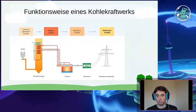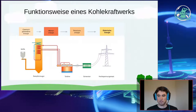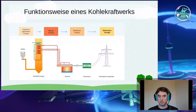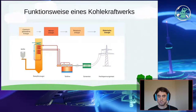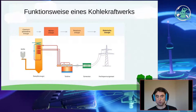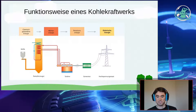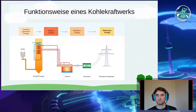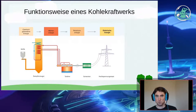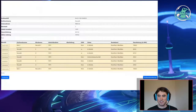So back to the power plant data, plantwatch.de, how does a coal power plant work? Coal is being ground, then burnt, and water is thus turned into steam, which drives a turbine, and through the rotational energy, a generator then generates electricity, which is then fed into the grid. And we can now first look at these power plants in more detail. Let's start with the largest ones. And we'll start with the power plant in Neurath.